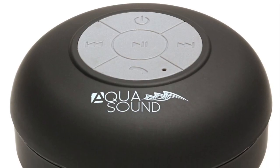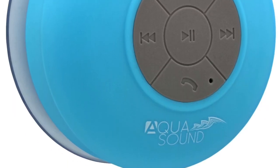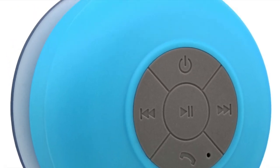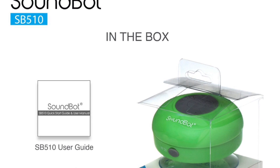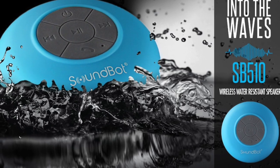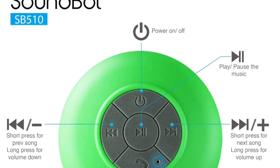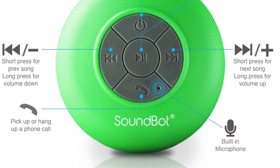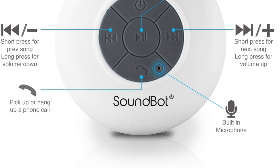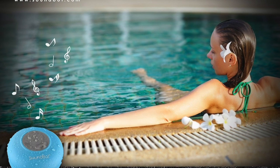It is compatible with any Bluetooth-capable player, phone, tablet, MP3, MP4, and other Bluetooth digital devices. Skip songs forward and back, plus play, right from the water-resistant speaker. Answer calls right on it and hold a conversation through the built-in microphone. Features a suction cup for easy attachment to a wall or any flat surface. Great for showers, baths, swimming pools, boats, marine.